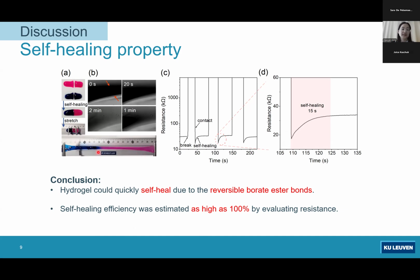Afterwards, we checked the self-healing properties of the hydrogels. So first, we observe the self-healing by a fusion test. Specifically, we dye the hydrogels, cut them, and rejoin. After some minutes, we stretch the hydrogels, and we notice the hydrogel could be stretched, which demonstrates the self-healing process of the hydrogels.